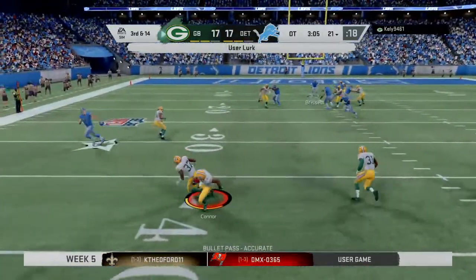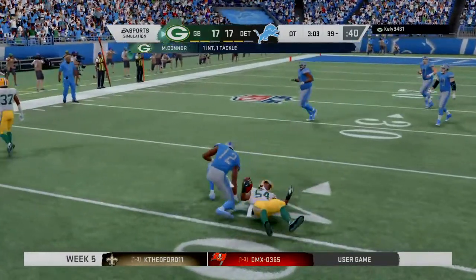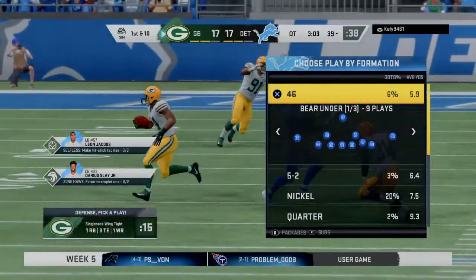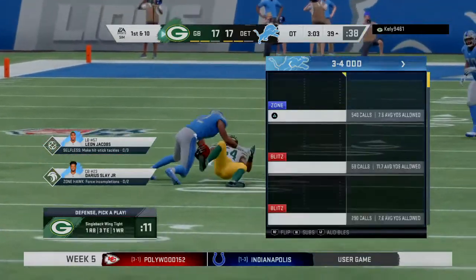Oh, and it's intercepted. Picked off at the 35. And his guys are going to take over at the 39-yard line. Johnson was the intended receiver. A costly mistake here in OT.